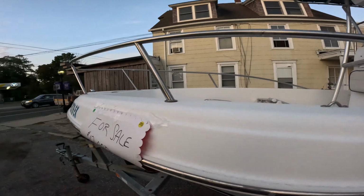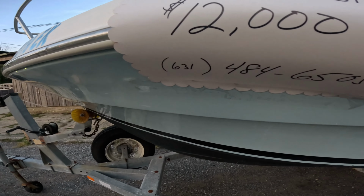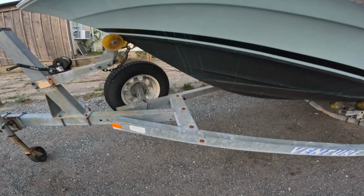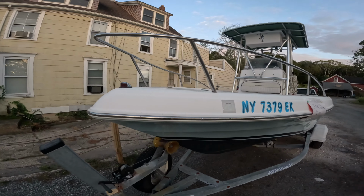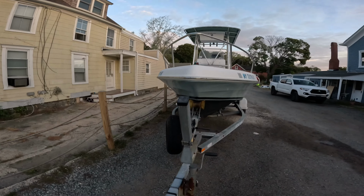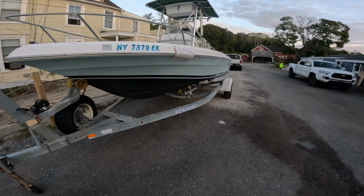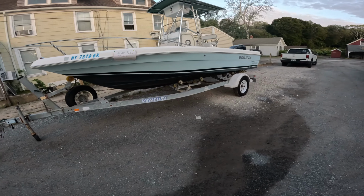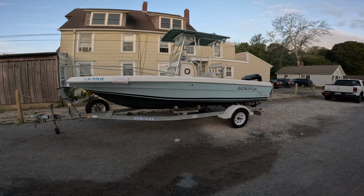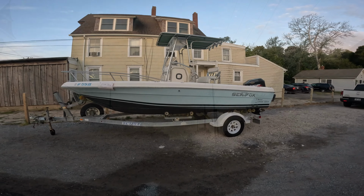Interesting boat. 12 grand. There's the number if anybody is interested. I presume it comes with this trailer. All right. Well, thank you, Wayne, for this one. Very interesting boat. Again, I'm going to guess 18 to 20 feet. I don't know. But yeah. All right, let's see if that boat is still there on Manor Lane. That's going to be the next one we look for.